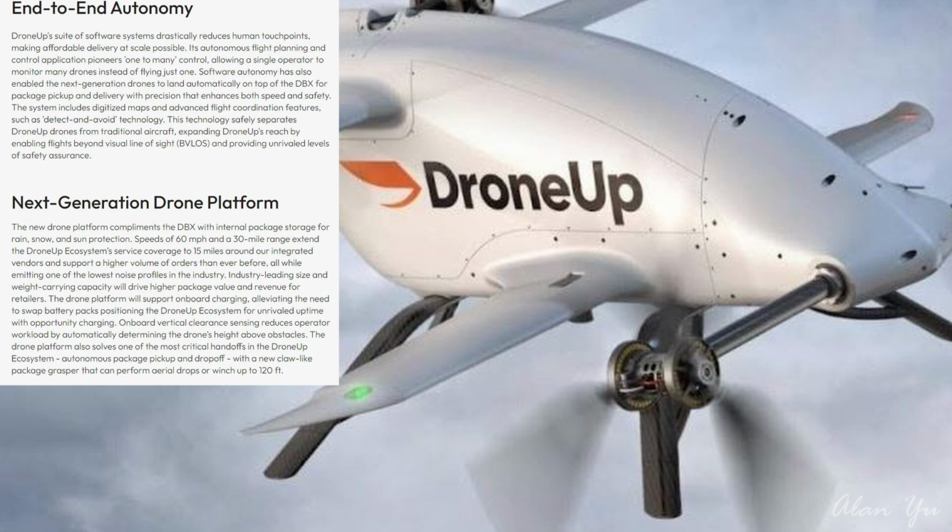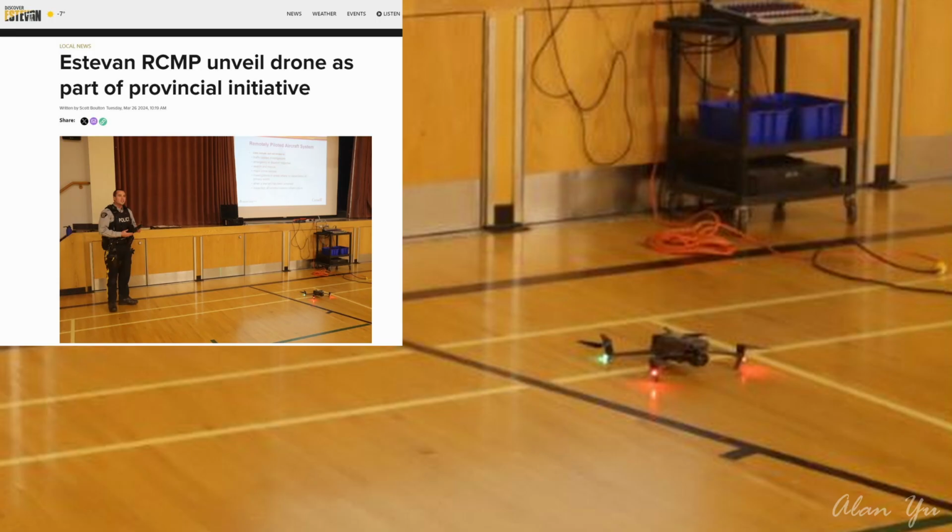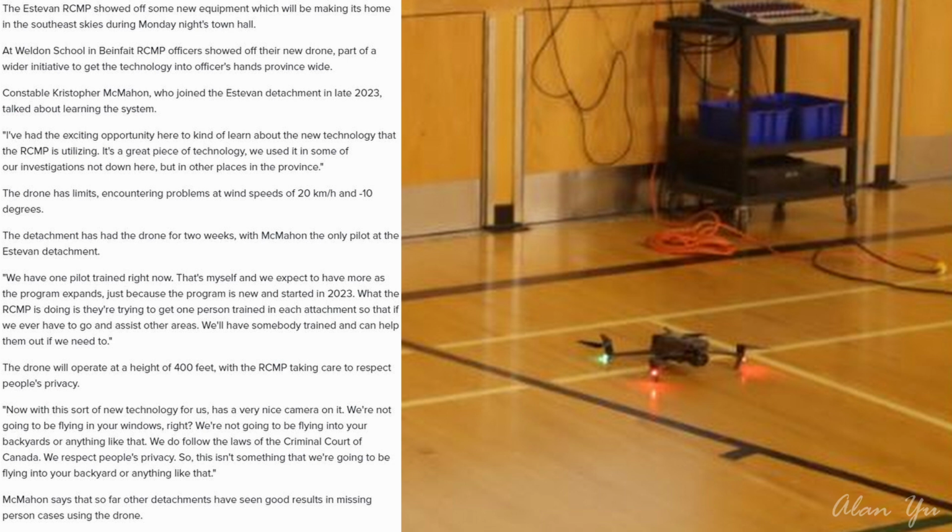And when I thought of having to hire a drone pilot or training people, apparently there was this story on how the RCMP wants to use more drones as well in certain areas. Oh no, huh? I guess everyone here knows what that means, RCMP and drones. This one says, Estevan RCMP unveiled drone as part of provincial initiative. The Estevan RCMP showed off some new equipment which will be making its home in the southeast skies during Monday night's town hall. At Weldon School in Bienfait, RCMP officers showed off their new drone, part of a wider initiative to get the technology into officers' hands province-wide.